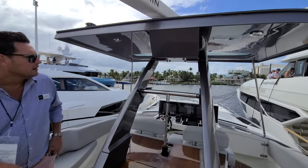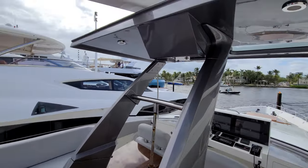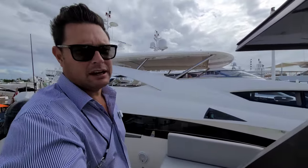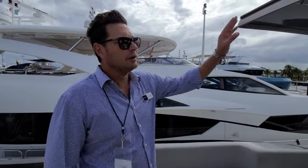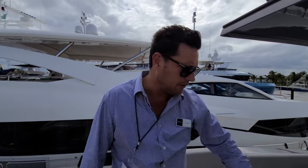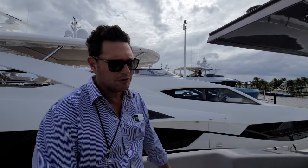John was just explaining that all these hinges and everything go down. The hard top collapses down. That allows a lower bridge clearance for the boat. There's a radar on top, so all the wires run through these pillars here, and it collapses down. And when you get under the bridge, obviously you put it right back up.